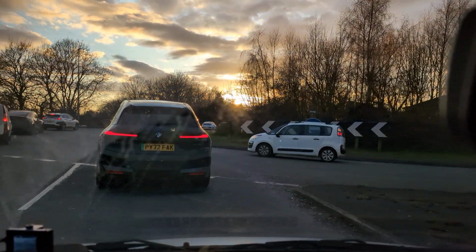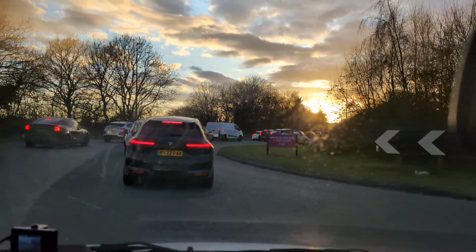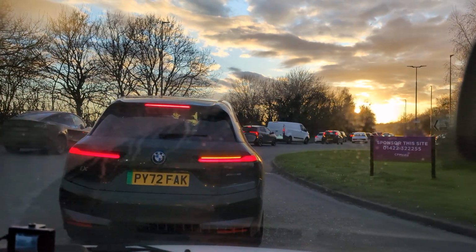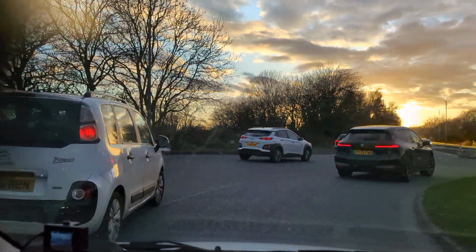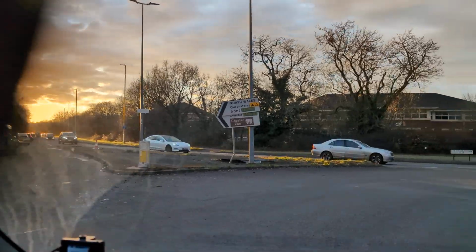Less busy, ironically, going through the town centre, so let's go. There's somebody in the wrong lane who has just stopped the access for me to get around here. You always get one, don't you? Maybe they're a total stranger, to be fair, they might not know where they are. So I'm going to go this way.